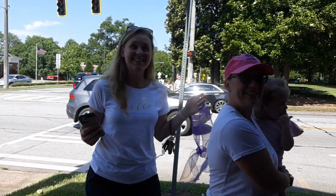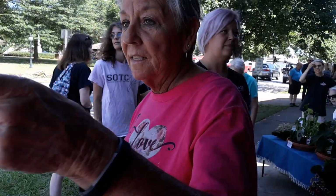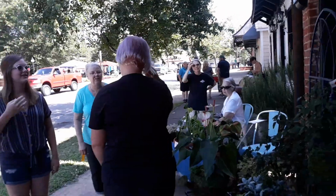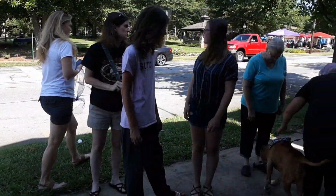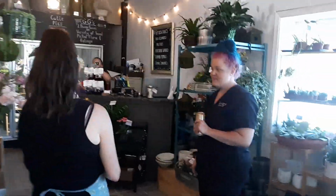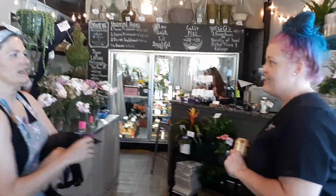And there's Kim and Dawn. Hey. I'm taking pictures because we're up here all the time. There's Mom, and everyone's here. All the family's here. Awesome. And there's so many people, and there's dogs out there, too.